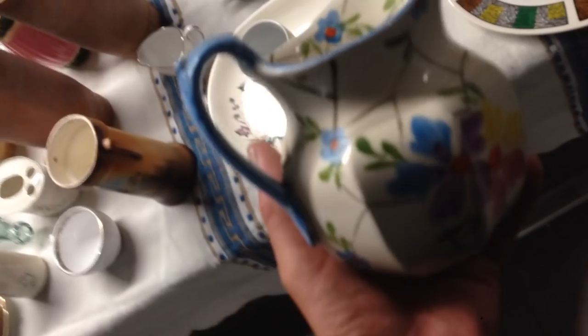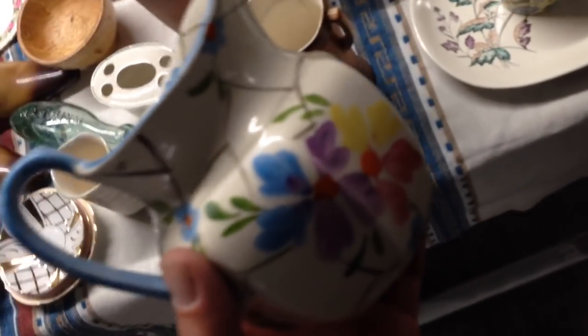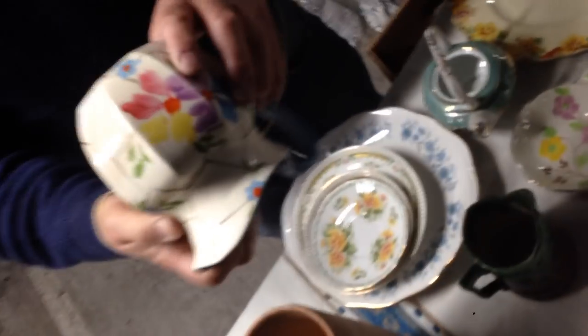What would you like to pay? £2? £3? £2. £2.50. £2.50 will do. Eight. I'll leave it on my friend's table and he can sell it for me. I'm only wanting £8 for it. Where did that come from? I just bought it.